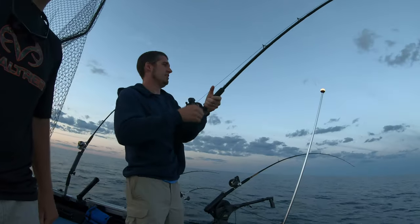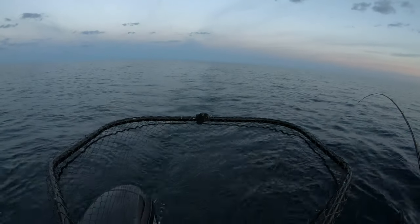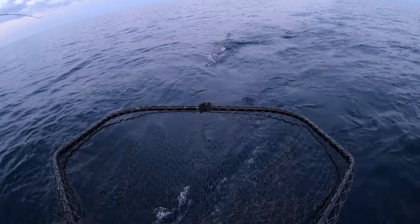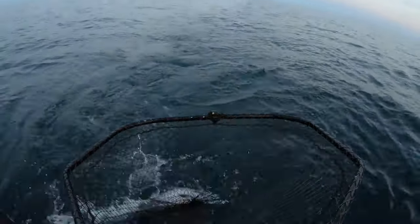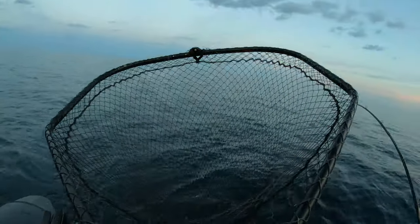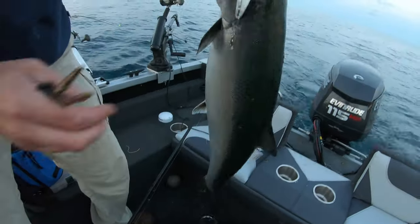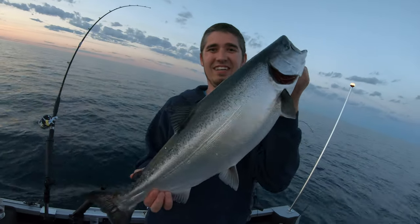Sun is setting. Reel. What is this, a 5-color? Yeah. What's on it? Another mag spoon. All right. Oh yeah, what do we got there? Got him. Nice fish. Three-year-old? Yep. I guess that's a larger size stinger, huh? Yeah. Nice. Beautiful fish. Awesome. That'll taste good.